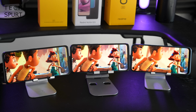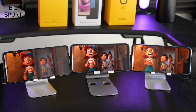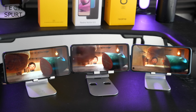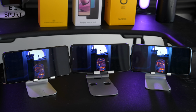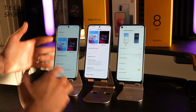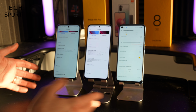That said, the IPS panels on the Realme 8 5G and the Poco M4 Pro 5G definitely aren't put to shame. They're pretty strong for IPS panels, especially at this budget price point. Nice wide viewing angles. The colors, you know, certainly aren't dull and lifeless, they're reasonably punchy. It is a full HD plus resolution on all three as well, 2400 by 1080, so nice crisp detail. All of the usual display settings that you can tinker with are present and correct on all three of these smartphones, including the likes of dark mode.